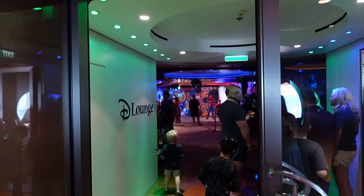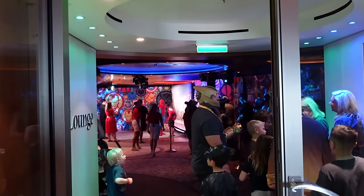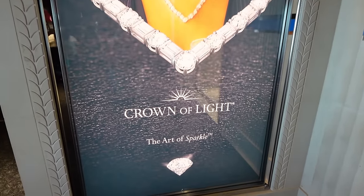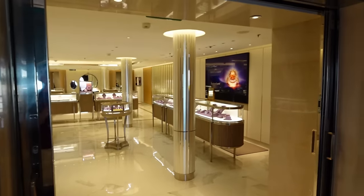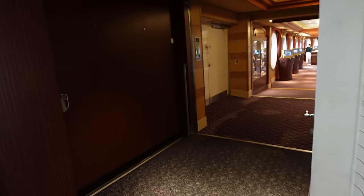And over here in the D Lounge, you can meet Spider-Man. And there he is, just over there. Spidey. So we've made our way now down here onto deck 4, where you've got Carriage Jewels, which is another jewellery shop just over here too. So a bit of an explore down here.